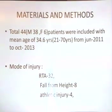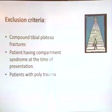A total of 44 patients were included, with a mean age of 34.6 years, from 2011 to 2013, and the majority of the cases were RTA. Patients with compound tibial plateau fracture, compartment syndrome at the time of presentation, or polytrauma were excluded from the study.